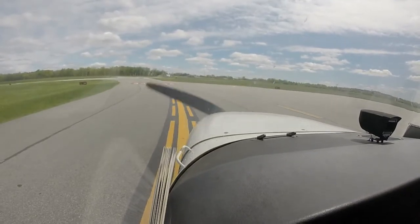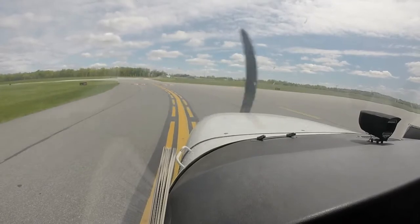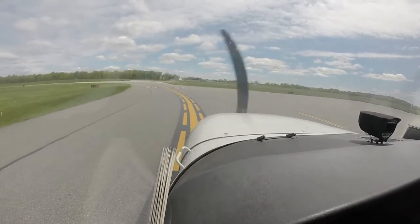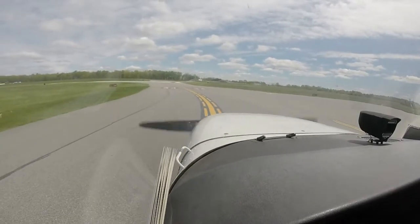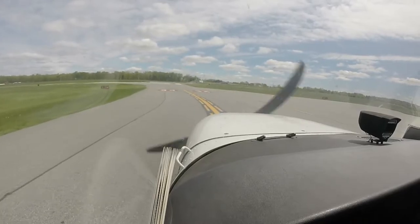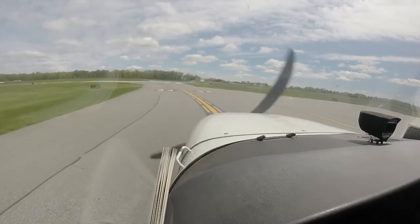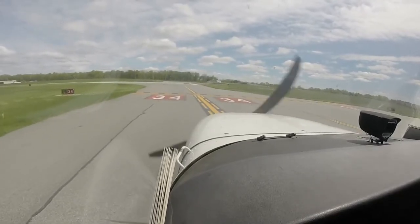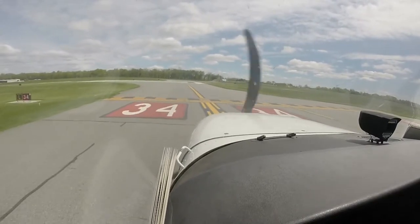Alrighty. Lights, make sure full ridge, and fuel shut off in, on both. Clear.